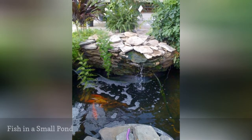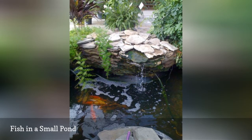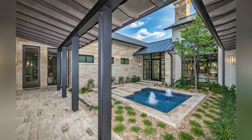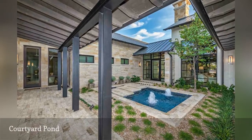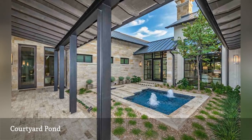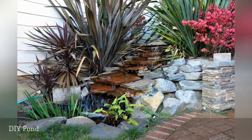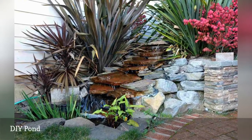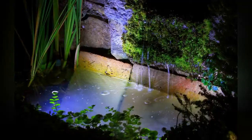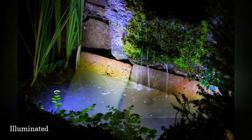Proving that big isn't always better, a charming DIY pond is surrounded by rocks and a small waterfall that creates interest for a New Jersey landscape. And geometric, architectural-style pond in the courtyard of a modern home features floating steps and fountain water features as a focal point. Plants and flowers soften a well-designed DIY aquascape that features a gently flowing waterfall that spills into a tiny pond. A backyard waterfall and pond project features lights that focus on rocks and plants at night.